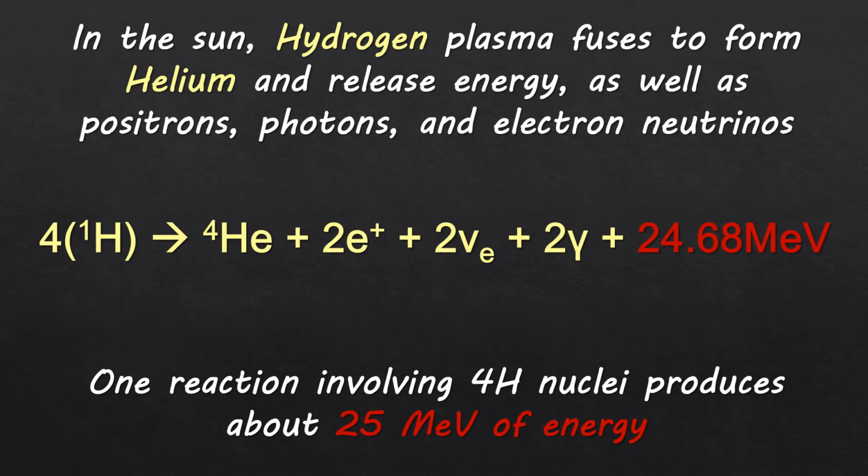A reaction involving 4 hydrogens releases 24.68 mega-electron volts of energy, or 3.75 times 10 to the negative 15th BTUs. This may not sound like much, but as a whole, counting all the hydrogen, the Sun has the potential to produce roughly 100 to the 40th BTUs, enough to power it for billions of years.